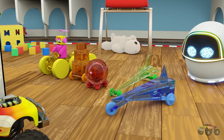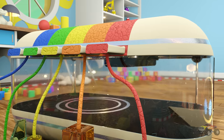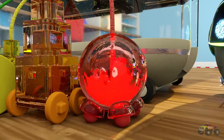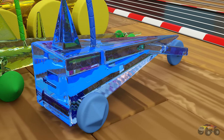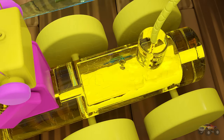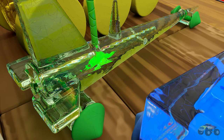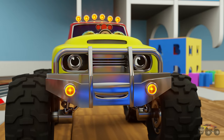Now let's fill them up with paint and test them. Bubble's chosen the red paint. I'll go with blue. My favorite color is yellow. I like orange. And Clam's chosen green. Now let's test our printed cars.